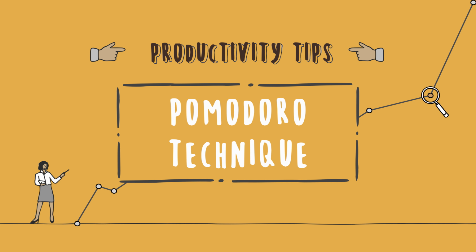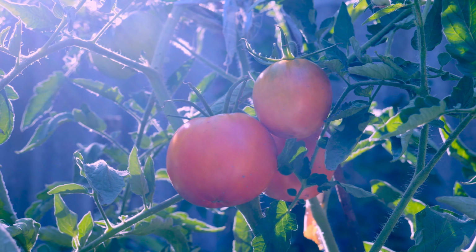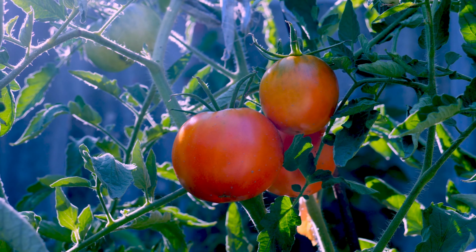So how can a tomato, or the Pomodoro Technique, actually help your time management? It's actually got nothing to do with tomatoes. It was invented by a guy who used a kitchen timer like this one, but his was in the shape of a tomato. So hence the fact it's called the Pomodoro Technique. But it's really simple and a really effective tip to get going.